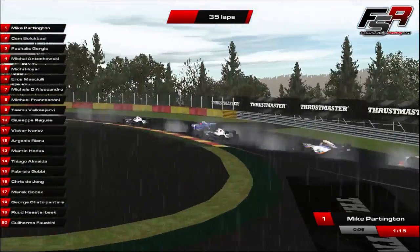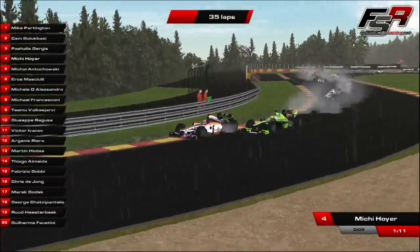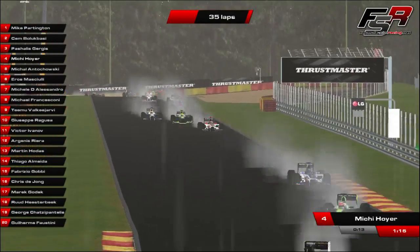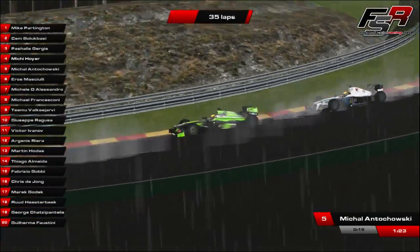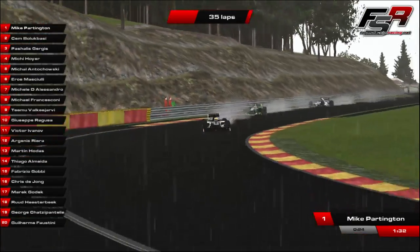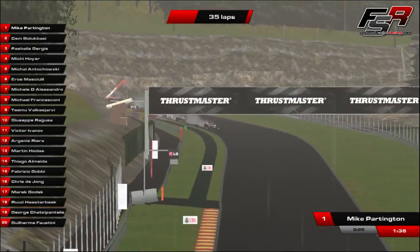And Hoyer has made some contact, I think, with Michal Czochowski, whatever it was. But they seem to be good, are they? Yes, it does look like it. So everything is starting to settle. Turn 10 here is that long hairpin. And no DNFs at the moment. This is looking really good. Props to all these drivers.